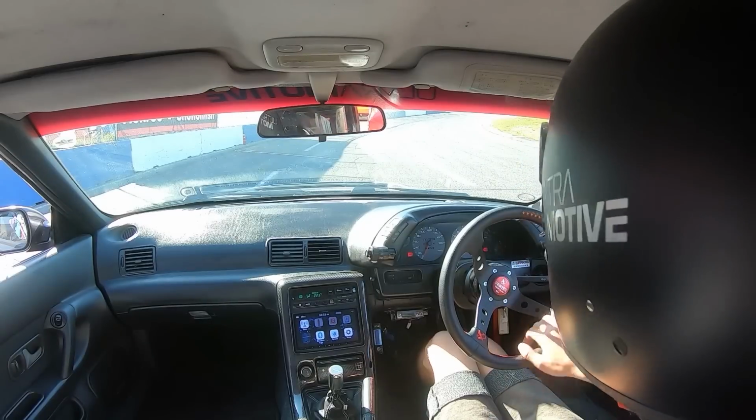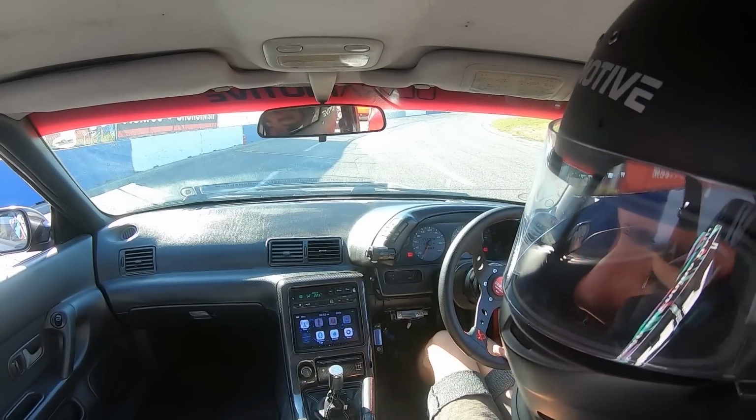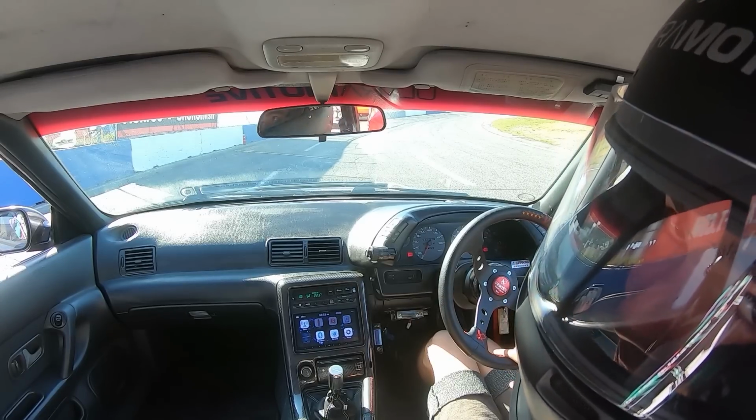It's crazy because this car is similar to my S14, but my S14 has a lot of angle and this car doesn't. So don't have high expectations for me.